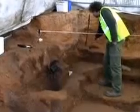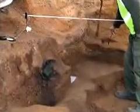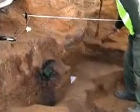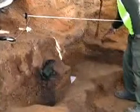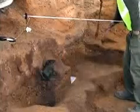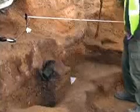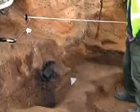Interestingly enough, there's another copper alloy bowl. The rim of it's just starting to appear there. Immediately underneath that, there's also iron in association with that. So it may well be that this vessel was originally, or could have been, suspended off this.